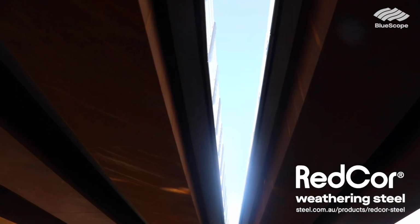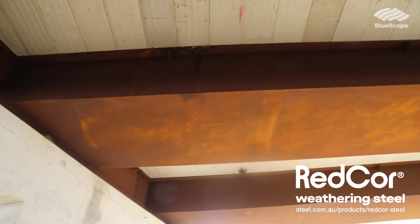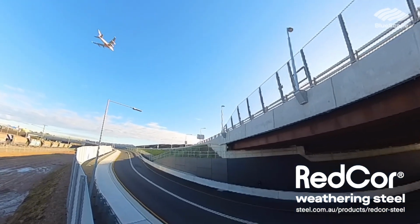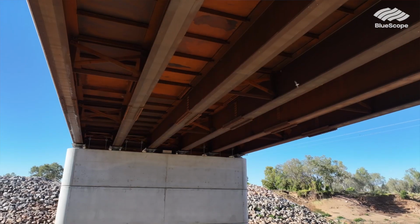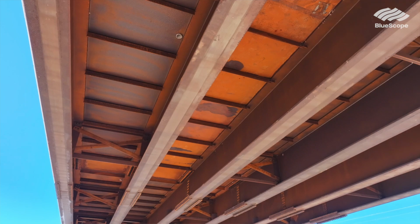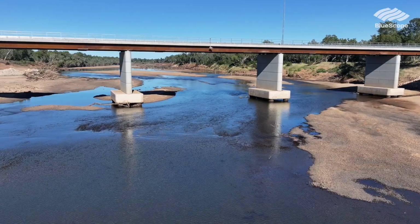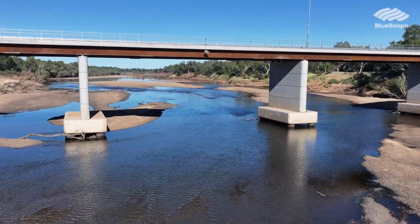Weathering steel is low maintenance. No metal coating or painting is required because in the right environment, the patina acts as a protective barrier for the steel underneath. And the steel will change colour over time when it's exposed to different cycles of wet and dry. I'm no design guru or colour consultant, but I just really think this look just works in this countryside and in this environment.